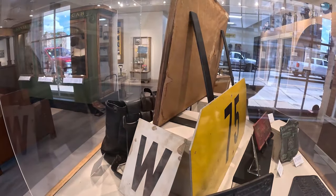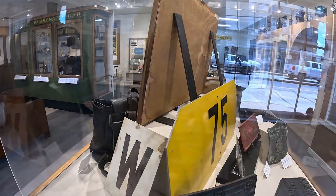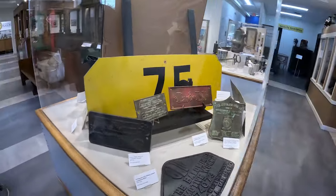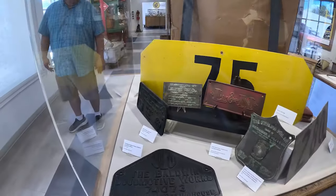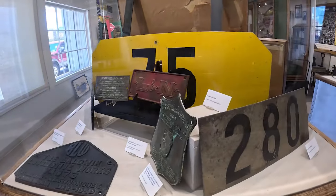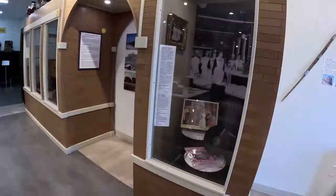Train whistle sign. So if you run across a sign like that at a garage sale, you want to buy it, because you can donate it to the courthouse. Yeah, well, this is true. So if you're ever in Cleburne, you need to look at the engraving on the courthouse.